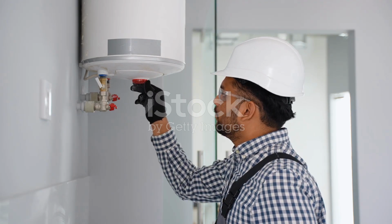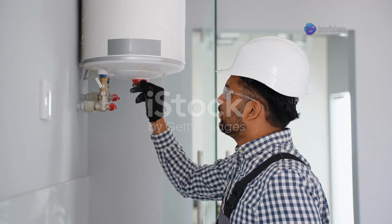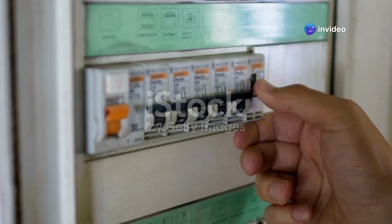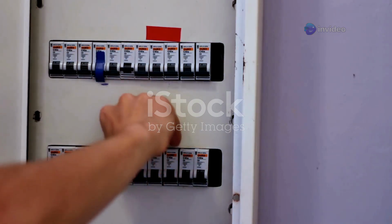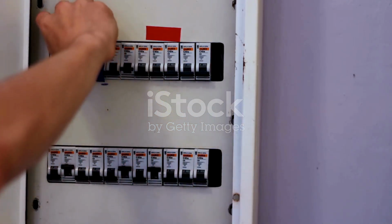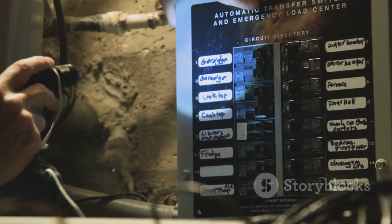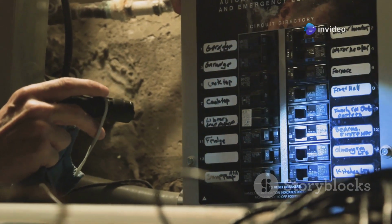Before you start any work, safety comes first, always. The most important step is to turn off the power to your water heater. If you have an electric model, find the circuit breaker in your electrical panel that controls the water heater. Flip it to the off position. I like to put a piece of tape over it so no one accidentally turns it back on.